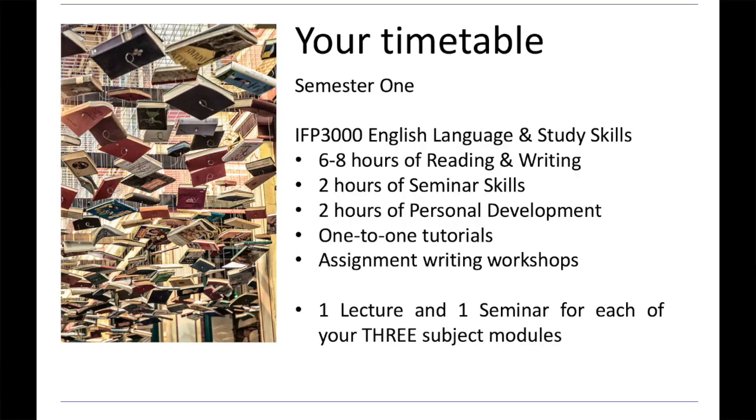So we have 6 to 8 hours of reading and writing classes each week because you need to learn how to write as a process that involves reading and thinking critically about what you're reading and then showing your reading and thinking in your writing. That's something that's essential for success at university, and you won't have done it before you come here.